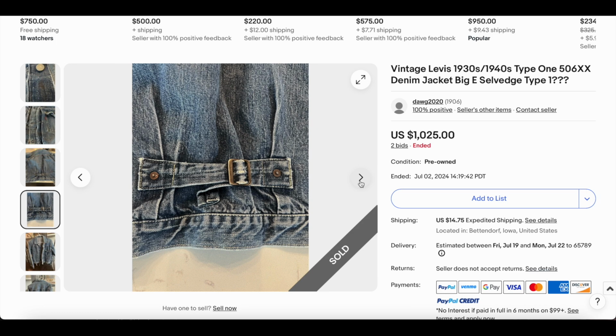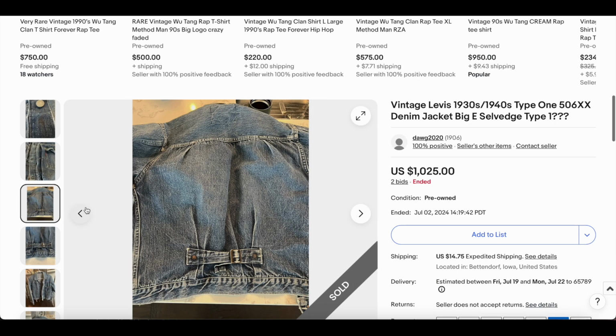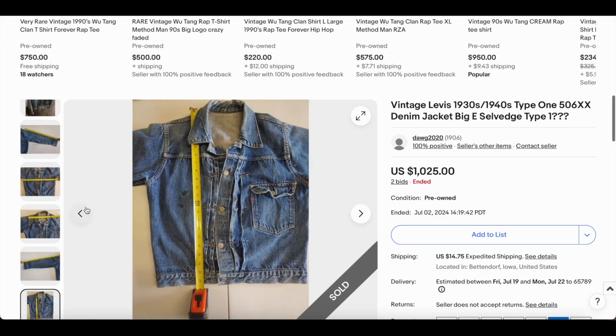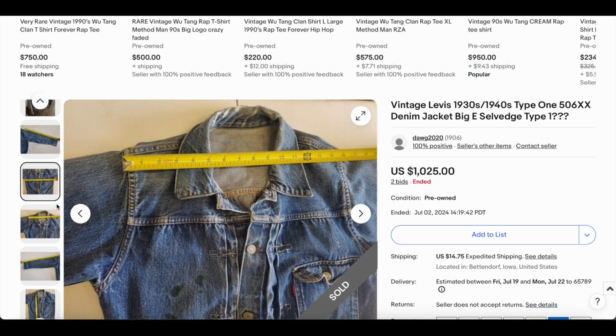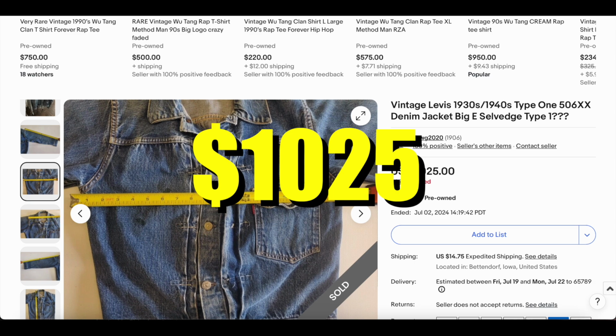But this one only required 2 bids. That's kind of crazy. Oh, relisted because the buyer did not pay and now is blocked. Okay, someone did not pay and they are getting very upset. Okay, so it's an X. This is the problem. It's an extra small or small. So that does explain the price here a little bit better. Let's see. That's 20, but that does not look like that is on the corner there, on the pit to pit. So I'm guessing more like 38 on this one. So that does kind of explain it. But after 2 bids, this one sold for $1,025.